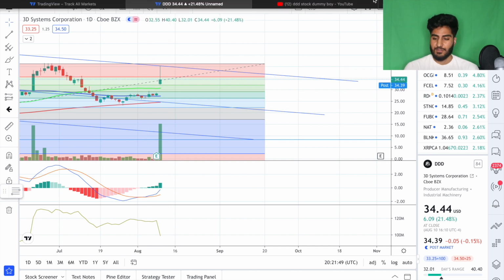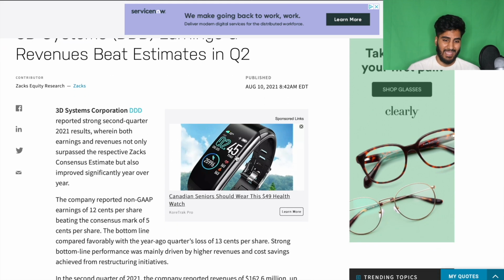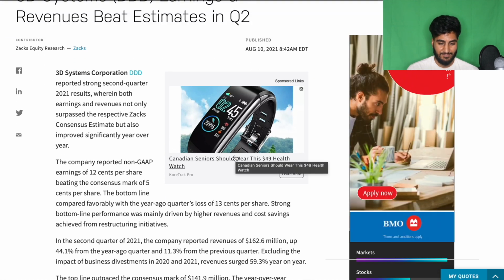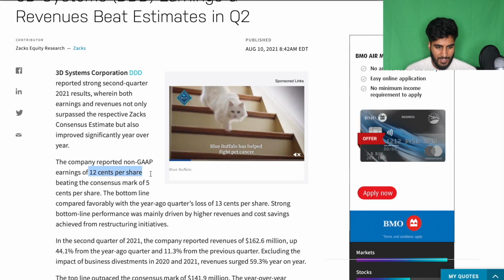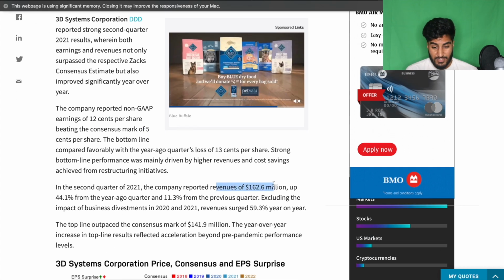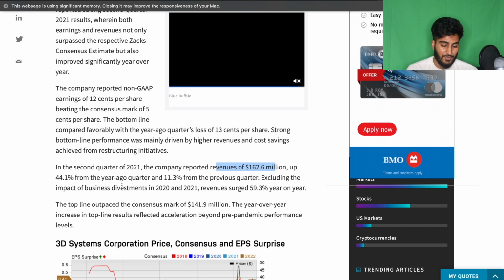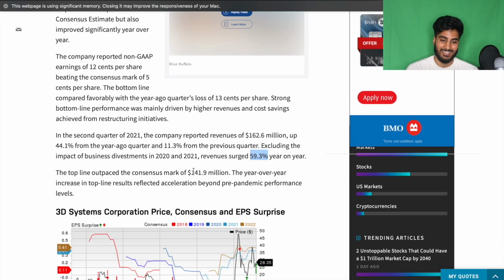The question is though, why in the first place did Triple D go up so much? Triple D actually reported earnings today, and they had very stellar earnings, if I say so myself. They reported non-GAAP earnings of 12 cents per share, beating the consensus of 5 cents. That was absolutely solid. They reported revenues of 162 million, which is up 44% from a year ago and also up 11% from the previous quarter. Overall, the revenue surged 59% year over year. The top line outpaced the consensus mark of 142 million.